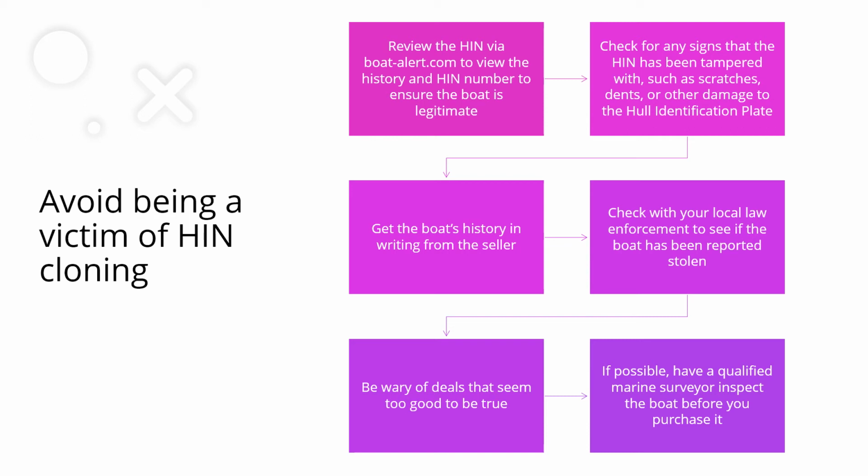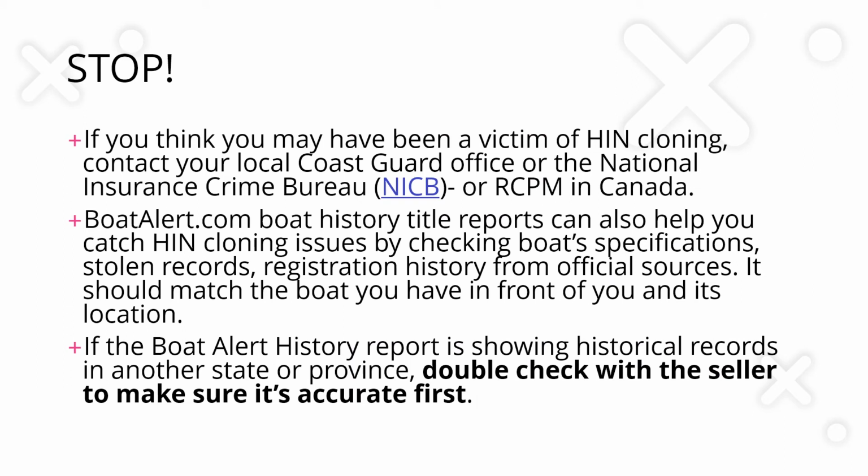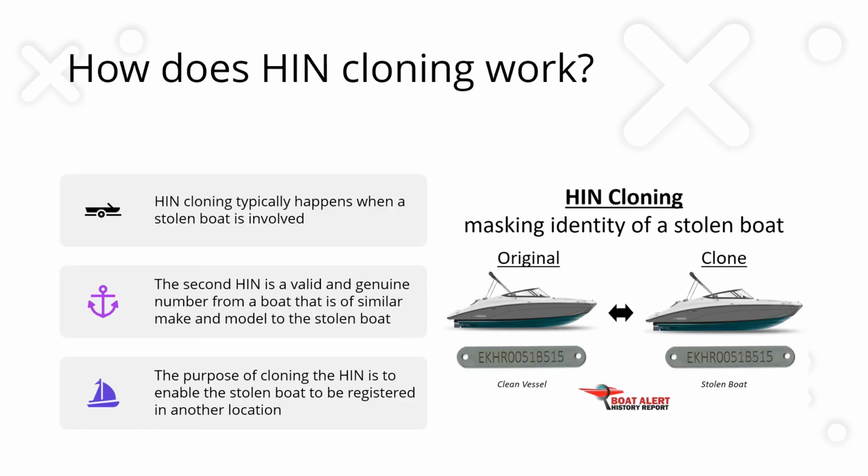If you think you may have been a victim of HIN cloning, contact your local Coast Guard office or the National Insurance Bureau. If the Boat Alert history report is showing historical records in another state or province, double-check with the seller to make sure it's accurate first. Typing the wrong HIN often shows the wrong boat report. For cars and vehicles, there is an MVITA system to fight VIN cloning, but for boats, there is still no system in place to fight it, but UCATVA is slowly coming into effect.